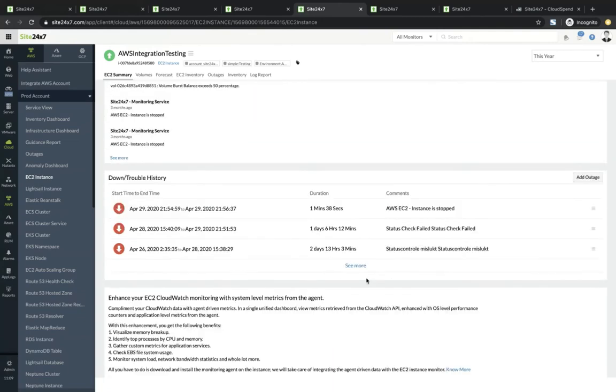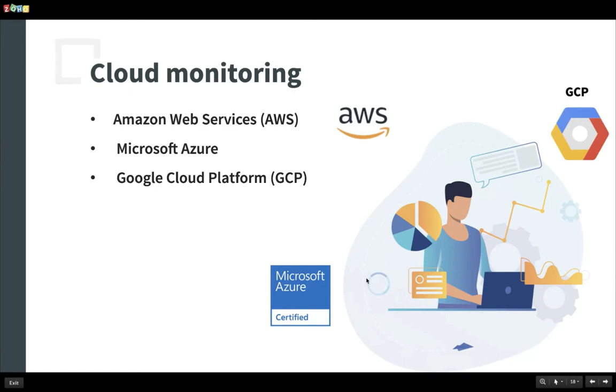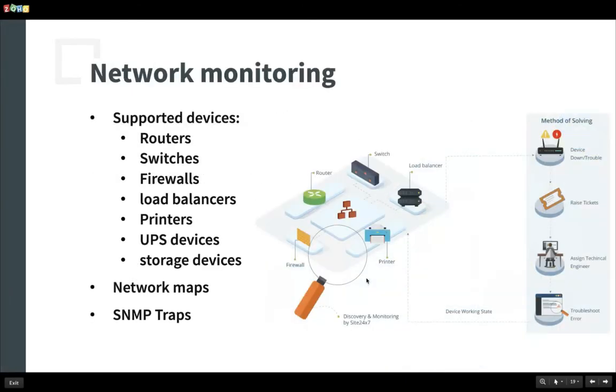We have got support for monitoring over 100 Azure services. You can see the status of all services in the infrastructure dashboard. With that, let's move on to the next service offering, network monitoring. Be it an SMB or a large enterprise, the organization's infrastructure contains multiple devices in the network like routers, switches, firewalls, etc. that help with operating continuity.